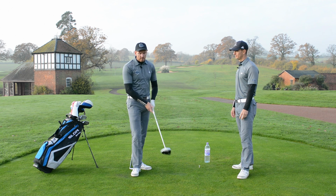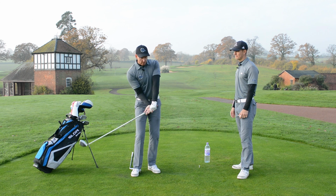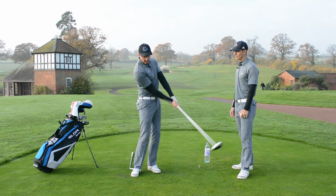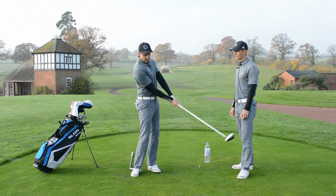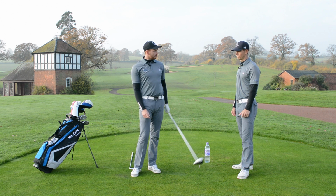But I suppose long term you'd want less of this. This is pretty good for power, so don't take it all out totally, and maybe more of this. So this is definitely more consistent. With that sort of move, you can see the club and the arms are syncing to the body a bit better as opposed to that there. But if you look at a long driver, they're generally in that position.